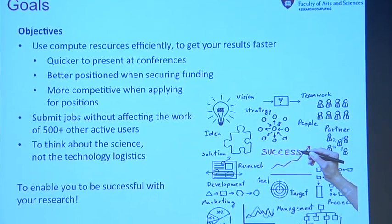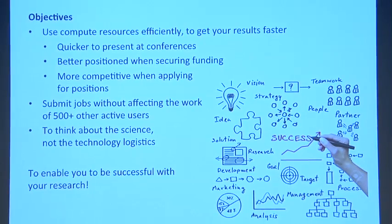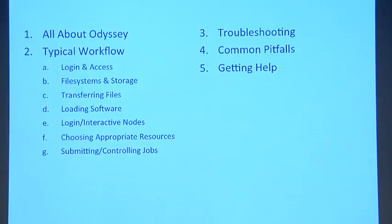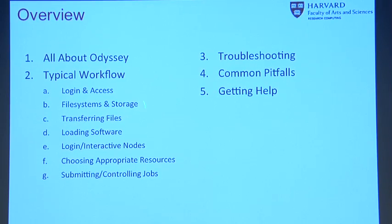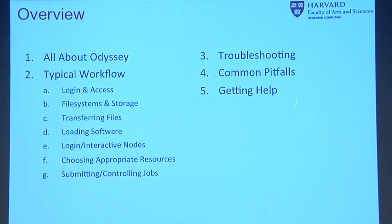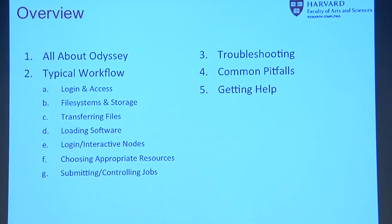But really, in the end, we want you to be successful. It's great that you have this opportunity, and I hope that you take great advantage of it. Okay, so today we're going to go through this specific workflow from login all the way through the file systems, transferring files, to submitting jobs. And I'm briefly going to touch on some post-lecture help and resources for you to take advantage of.